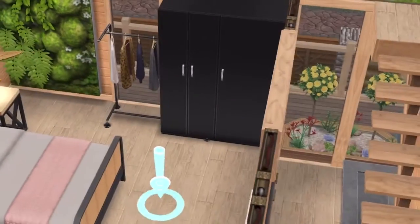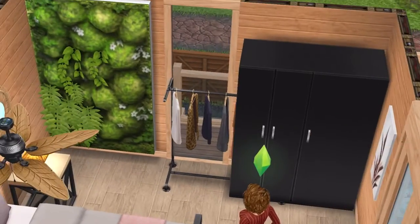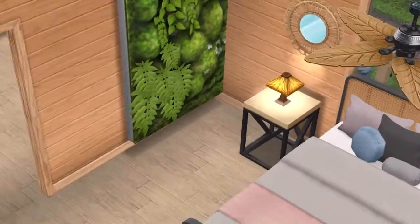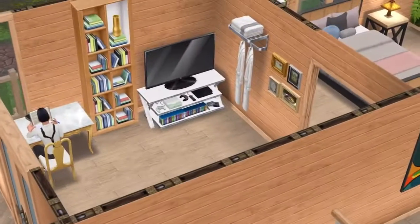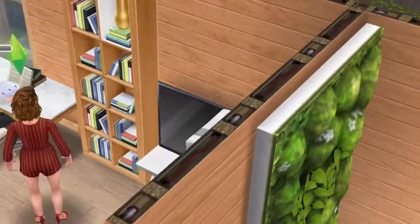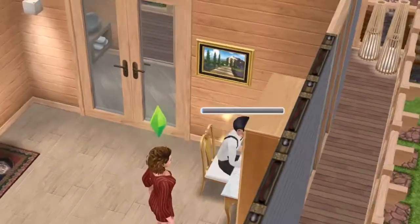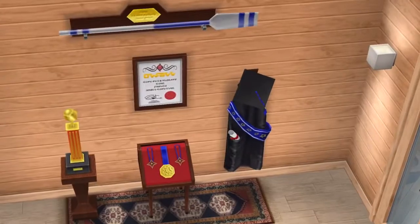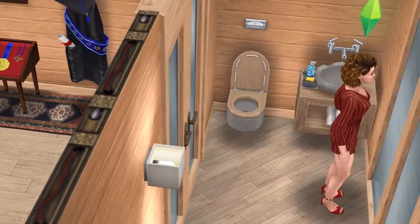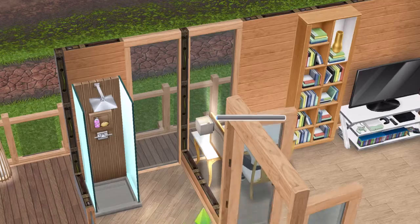Here is a bedroom for James' son. His name is Jack. Beautiful coat hanging and cupboard and green walls. I love it so much. Here is the study room for Jack. Nice pictures in frames and a beautiful study desk. Here are his trophies. It's a bathroom for him, attached to his room. Nice shower, sink, and toilet.